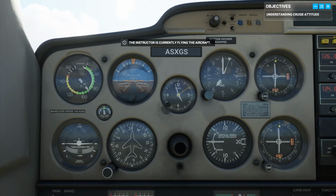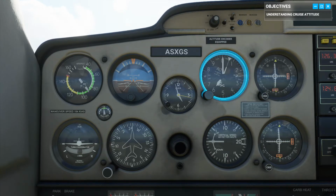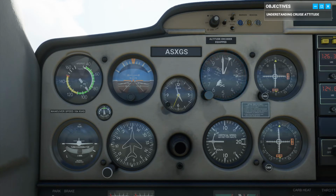Now, last but not least, check your altimeter. To figure out your altitude, you always want to read the small needle first. That's how many thousands of feet up you are. Then on to the big needle for the hundreds. With our current attitude and power output, we're holding a speed of 90 knots and a stable altitude of 6,000 feet.